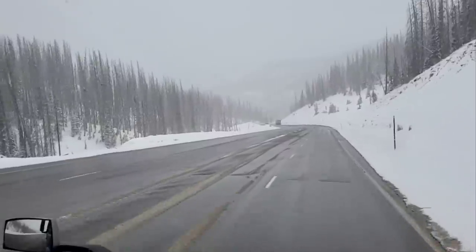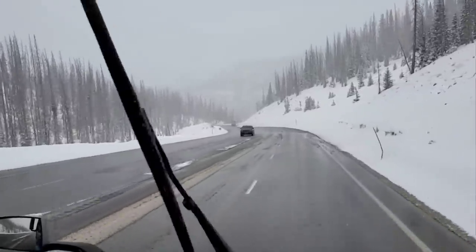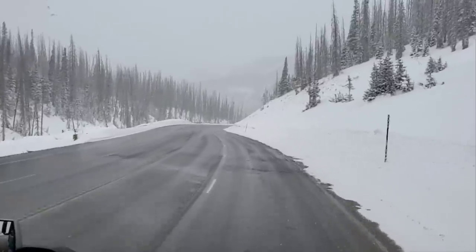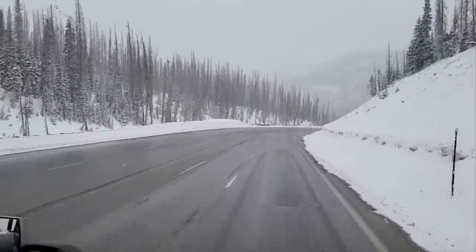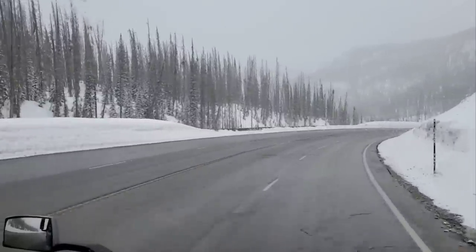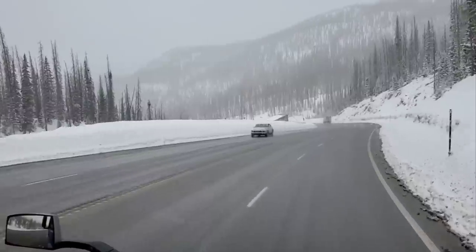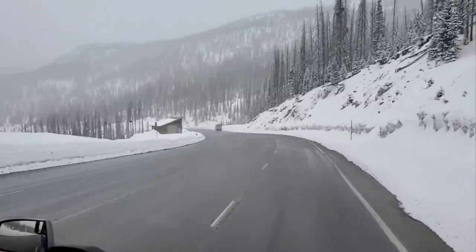There's a few patches here and there. Cut my thing down a bit. They say you could go to that hairpin, look down, and see the carnage below. Maybe one day during the summer we can stop by and take a look-see.